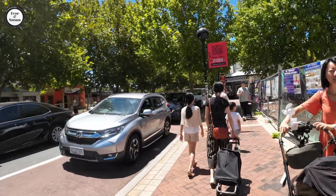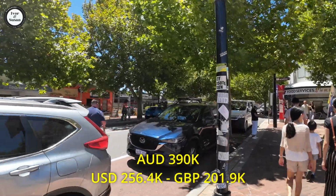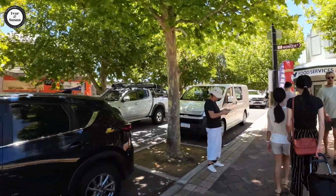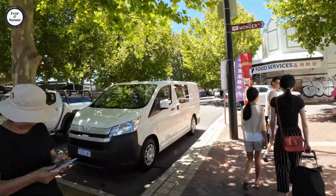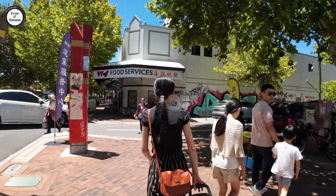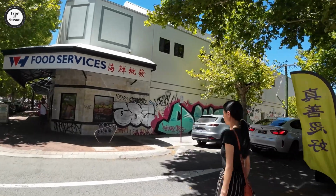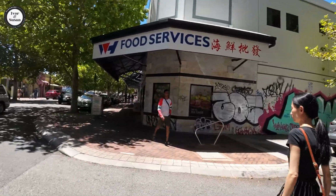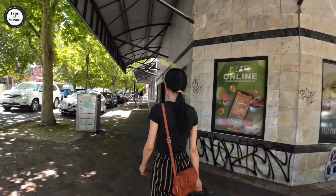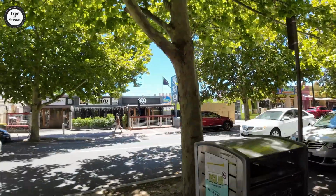So Baldivis has got a median unit price of 390,000 Australian dollars, and it had a pretty good growth spurt out there, 18.4%. So if you bought before these figures came out, you're sitting on an 18.4% return on investment on your money, ROI. And Baldivis is 45 kilometres south. It's quite nice out there, actually, south of the Perth CBD.